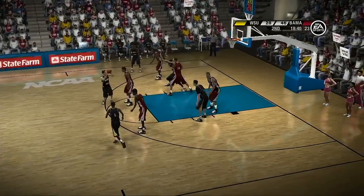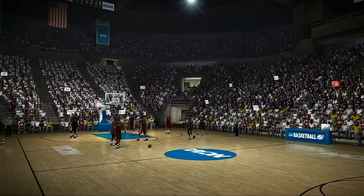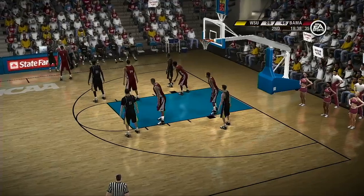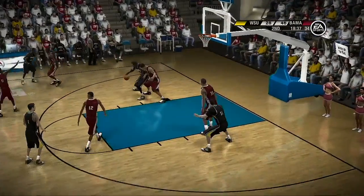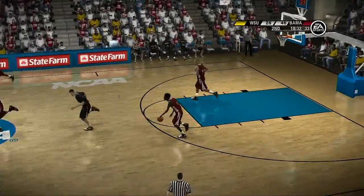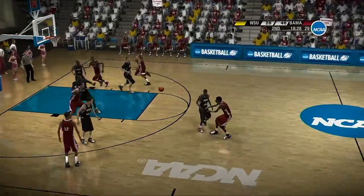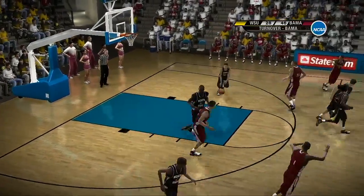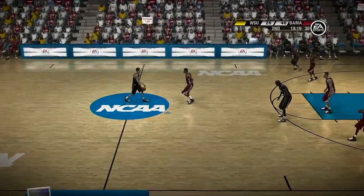Dump it inside. Pump fakes. Number one picks up the foul. First team foul. Gave it up. He attempts a jump hook. Off the rim and no good. Fakes it. Here's the toss back out from the post. I tell you, coach's dream when your post player can be an exceptional passer.